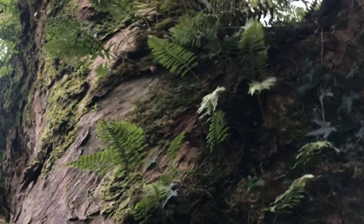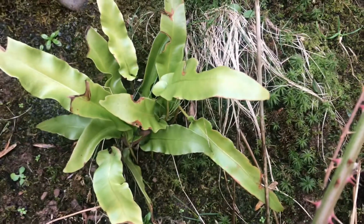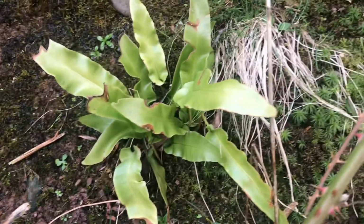And these ferns go all the way up the big old ash tree. Special fern is called a hart's tongue because the shape of it looks just like a deer's tongue. And hart is another name for a deer.